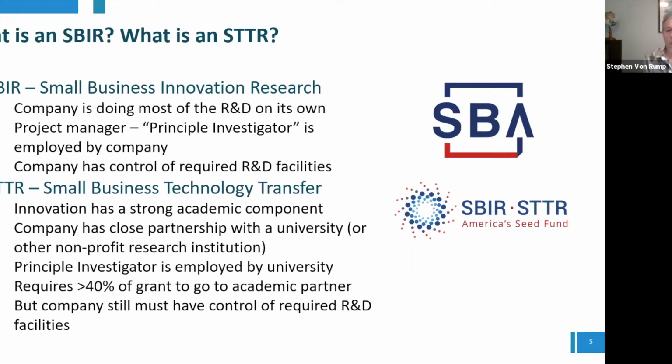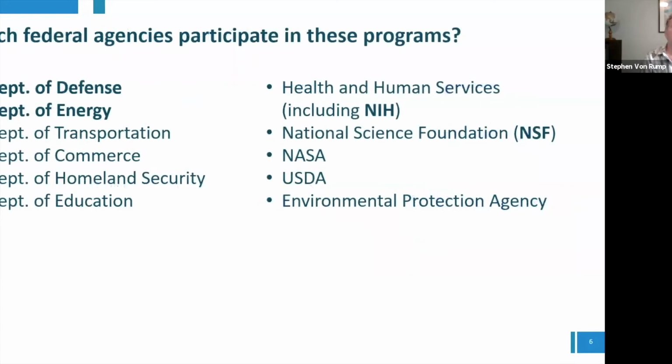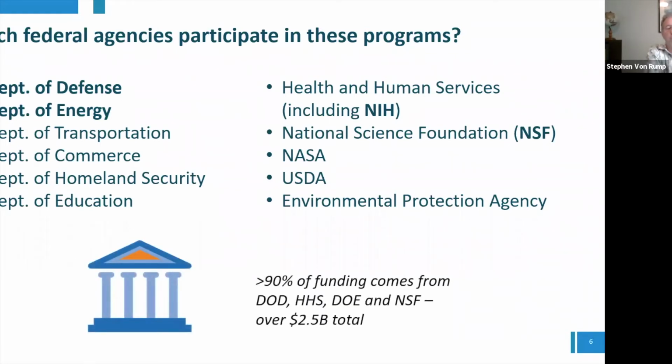All right. What agencies participate in these programs? You can see I bolded 4 of them, which is where most of the activity is. Health and Human Services includes the National Institutes of Health. And of course, that's many organizations. Remember, it's National Institutes, plural, of Health. And of course, the National Science Foundation. The vast majority of funding comes from those 4 organizations that I put in bold there. And they represent over $2.5 billion a year in funding. So there's a lot of money at stake here.